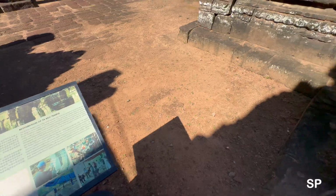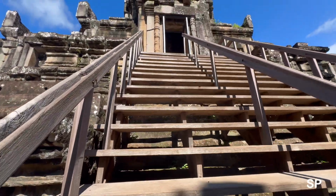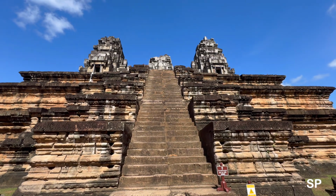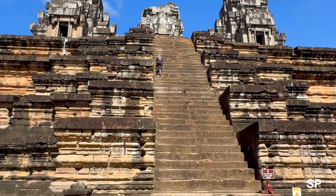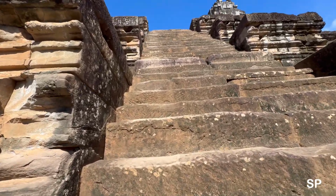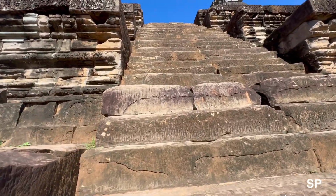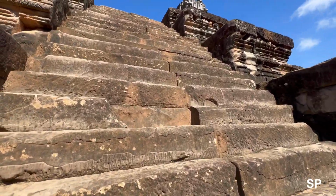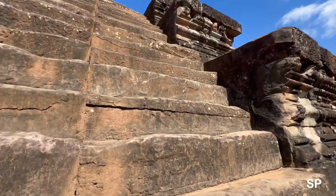We are 1 kilometer east of Victory Gate of Angkor. I thought it might be more than 2 kilometers away. Steps are very steep. Now in two minds whether to go up or not. So finally taking the plunge and doing the steep climb up. It's very hot. The climb itself is not difficult, but it is the heat that is killing us.